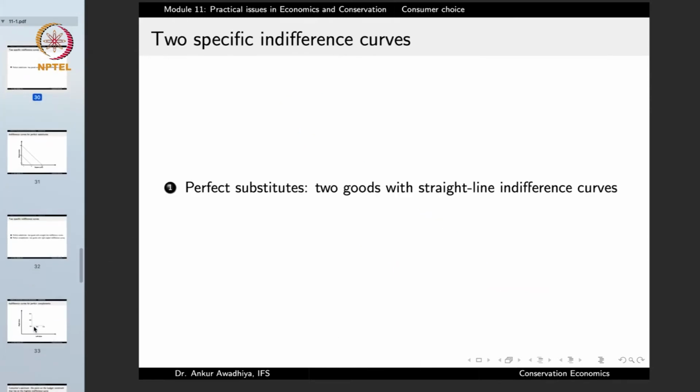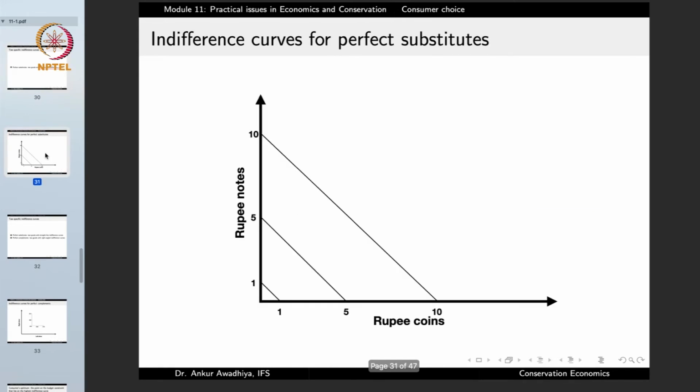And in this context, we can talk about two specific indifference curves. One is the indifference curve for perfect substitutes: two goods with straight line indifference curves. Now, substitutes are defined as goods with the same indifference curve. A very good example is whether you have money in the form of rupees or coins.